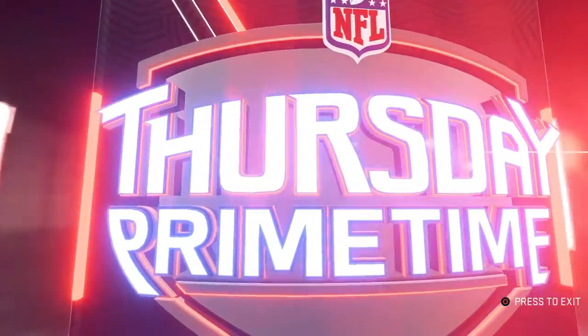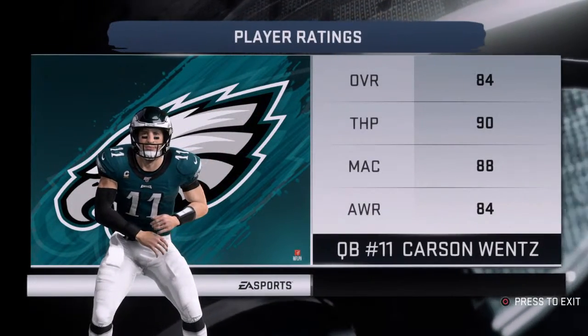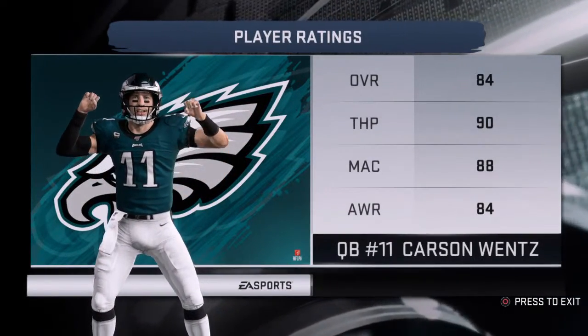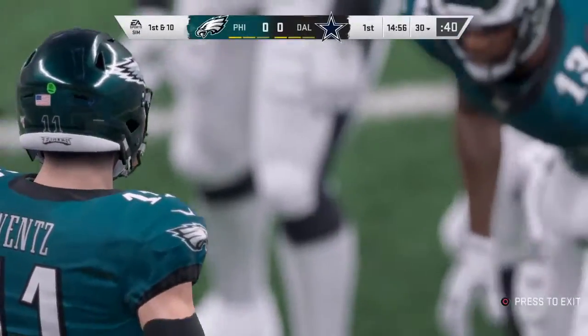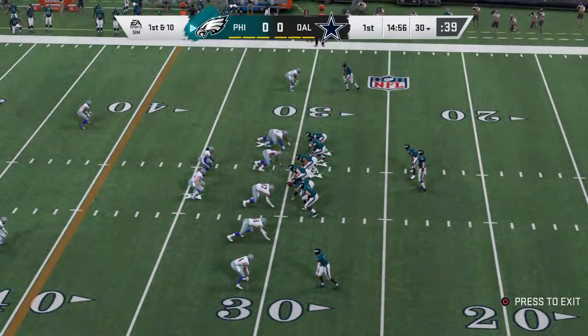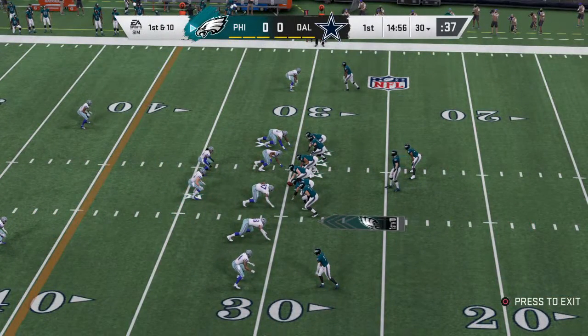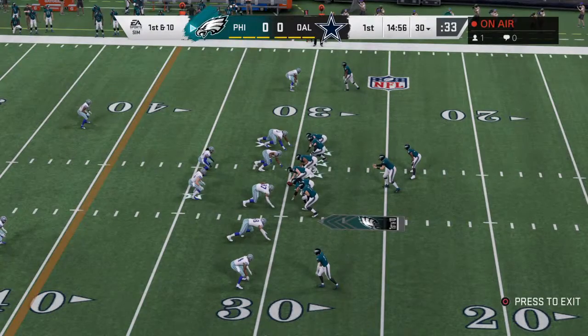Here comes the Eagles offense as they get ready to take over. They'll be led out by their 6'5" quarterback out of North Dakota State. It's Carson Wentz. He didn't have as many throws or plays in college as many of the quarterbacks that were coming out in the draft, but he maximized what he had. Ended up winning 2 national championships as a starting quarterback at North Dakota State.